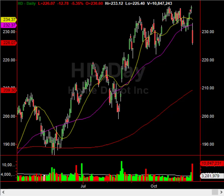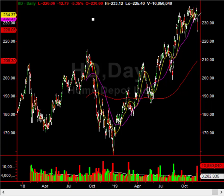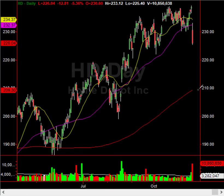If I zoom out on the chart, you'll see, look at this. I mean, look at that little dip right there from just the 2019 low. So, I mean, that's ultimately, I think it's going to the 200 here.